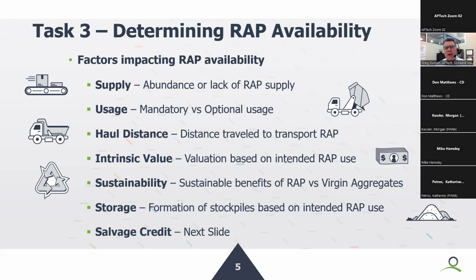Storage is also a part of that value, and so identifying how much processing needs to happen in order to use the material and what that costs from a standpoint. So trying to understand how much storage is needed, where does storage come from, trying to understand all of those issues.